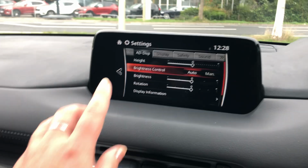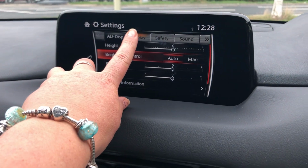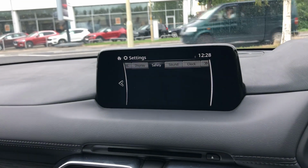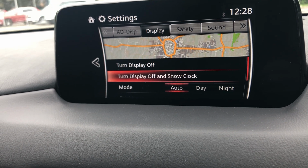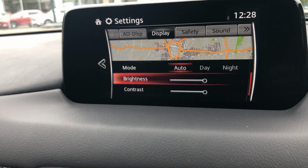Now, because we're in the display here, if you want to go to display, you can either touch it or we can use the commander and push it. So when we push, it finds those different tabs. So display, you can turn off the whole display if you want. You can turn it off and just have the clock on if you find it distracting and you don't want it on. You can absolutely do that.